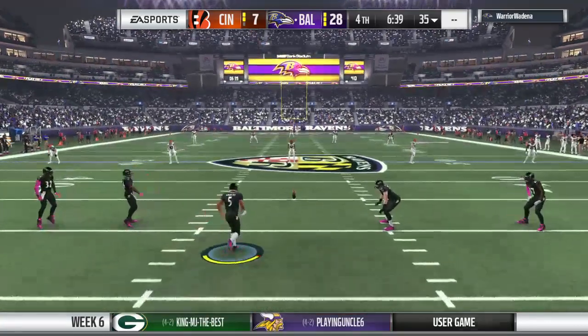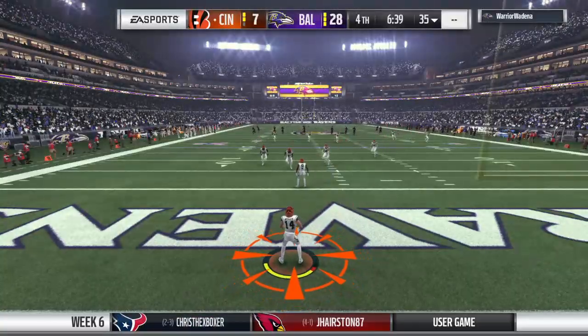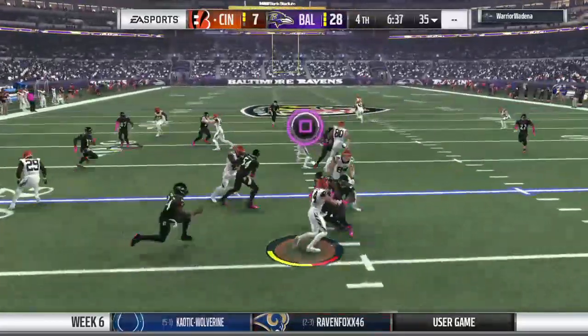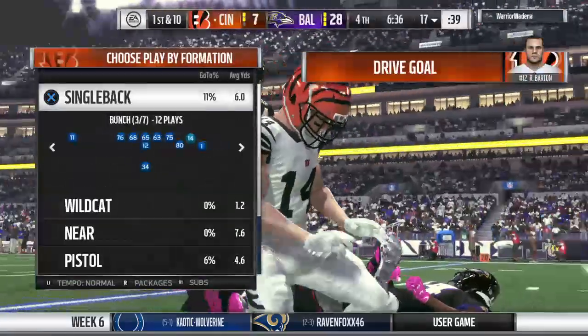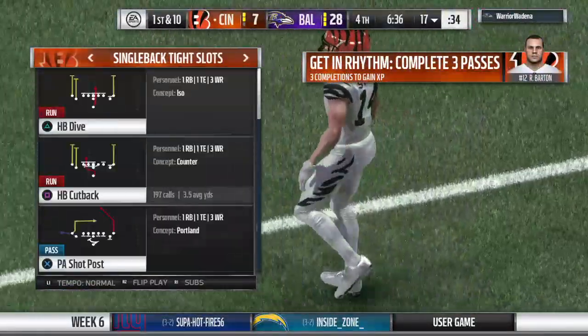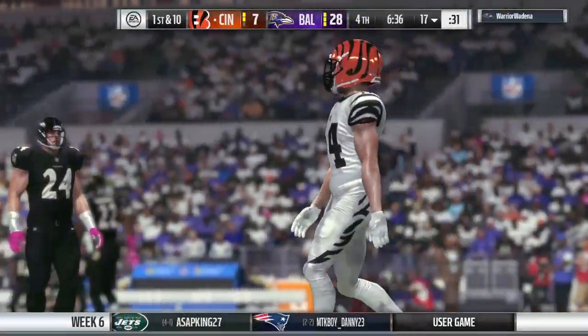Here's the kick unit now for the Ravens as they'll send this one away. This will be taken to the back of the end zone. And he will be brought down here at about the 17-yard line. Cincinnati now ready to take the field. Looked like they had something going last drive. Then the interception happened. Will they recover?